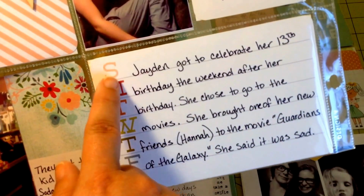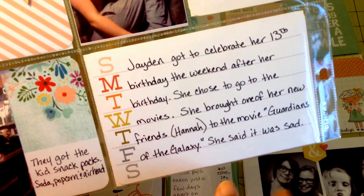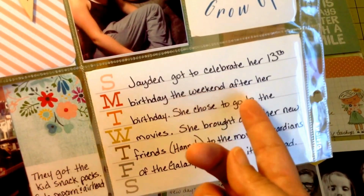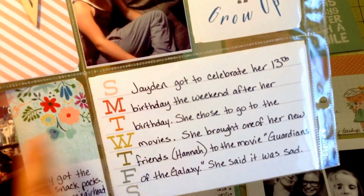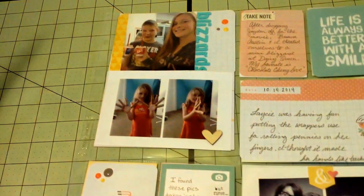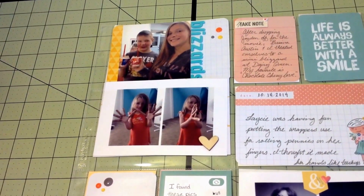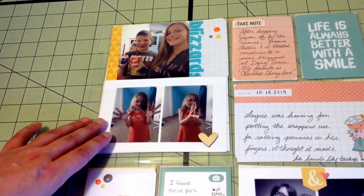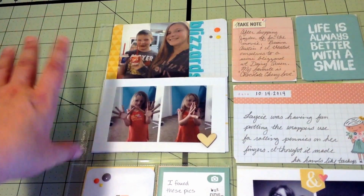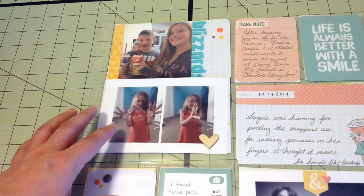And then here it says Sunday through Saturday. I just used it as a journal card. I was talking about what my daughter did for her celebration for her birthday. And she turned 13, so it was a smaller birthday. We only do the big birthdays on the even years, when we have a lot of friends. On the other years it's just a friend and a home thing, cake, and a smaller celebration.